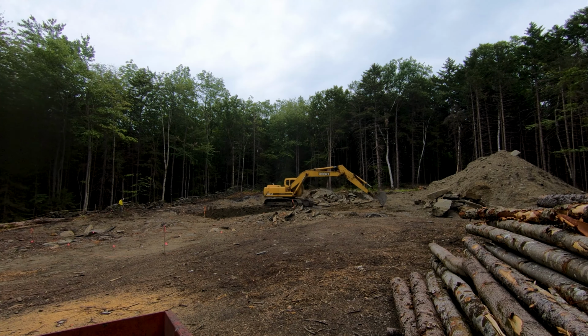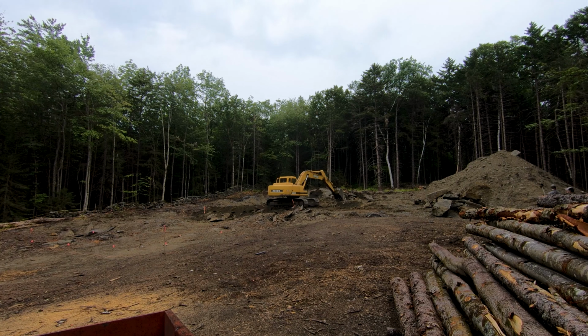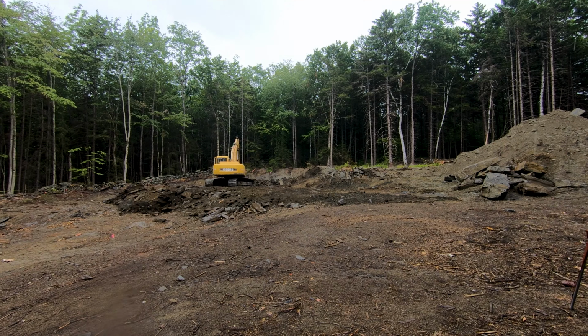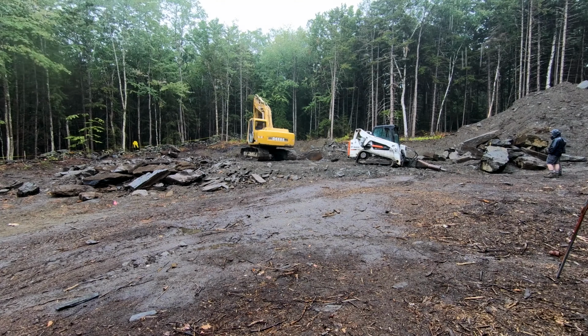And then the plan is to get the septic tanks installed tomorrow. They're scheduled to arrive at midday. Right now, there are some trees in the way that still haven't been cleared. We haven't got to those yet. So the excavator is going to take those down, remove the topsoil, remove the stumps, and dig some nice deep holes for the septic tank and the pump tank to go in. So yeah, that's the plan for tomorrow.